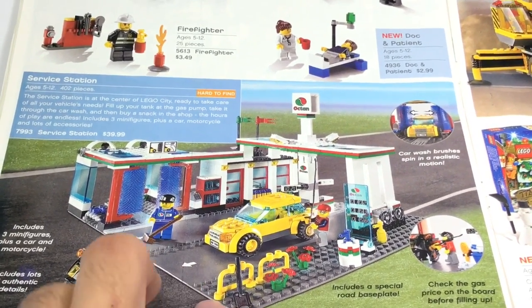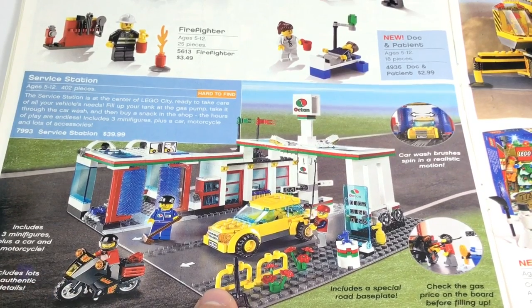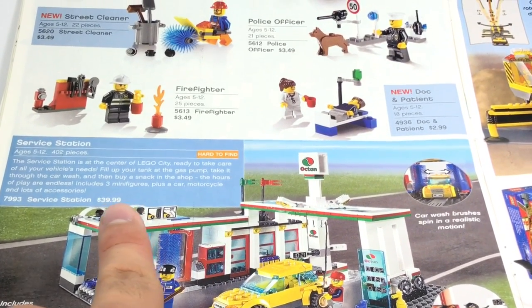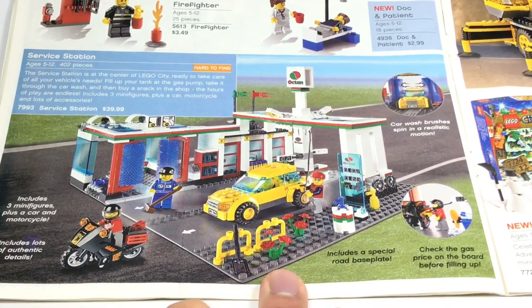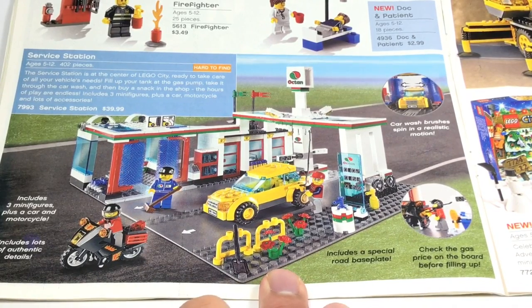Service station, my cousin actually has this good set, so much better than the most recent service station, because you can see it's $40 for 402 pieces. I know inflation and everything like that, but the newest one's $90 for like 500 pieces, ridiculous.